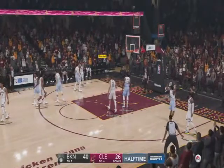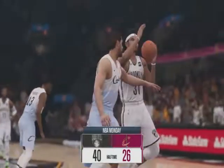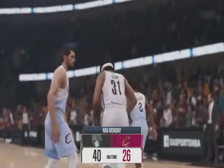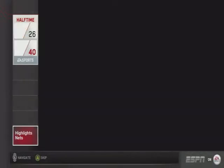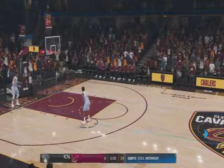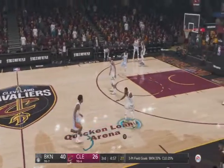17-footer at the buzzer. Time expires to end the first half. It's been all net so far. That concludes the first half, very one-sided. What will the second half bring? We'll find out as we're underway.